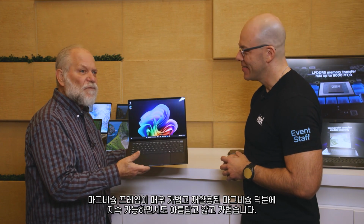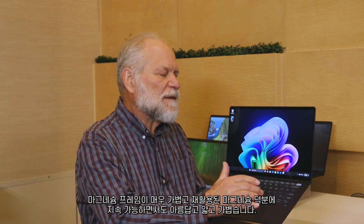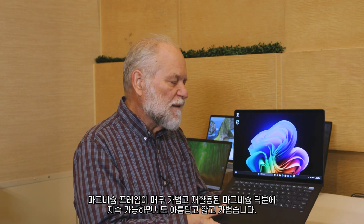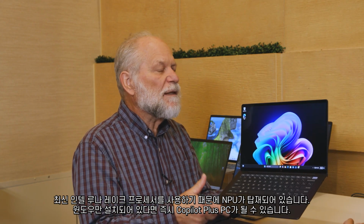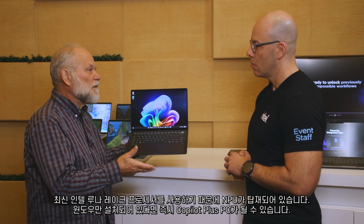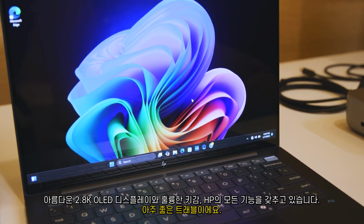It's all magnesium frame, so very light. And actually, it's recycled magnesium. So that means sustainable as well as beautiful and thin and light. Now, some things about it. It's using the latest Intel Lunar Lake processor, so you've got an NPU. It's capable of being a Copilot Plus PC as soon as Microsoft makes the bits available. It's got a beautiful 2.8K OLED display.